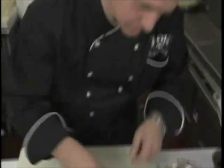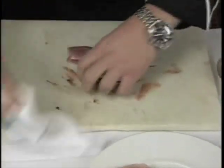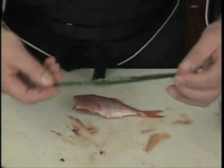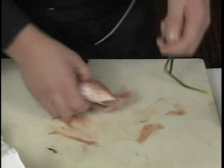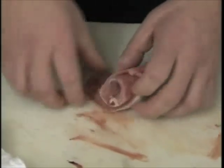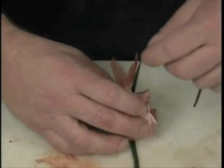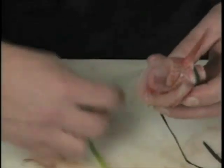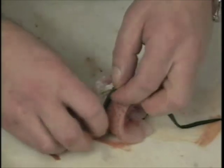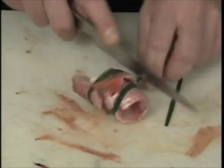Now, what I have here is a leek tie. The leek tie is basically a leek that I place in boiling water with a little bit of salt, blanch for about 2 minutes, and cut into strips like so. Now, what I'm going to do with this fillet is roll it like so, and then bring up the other side of the fillet like that. Now, we're going to take that leek tie, wrap it right around the fish like so, and then tie it in a little knot. I'm going to remove all the excess.